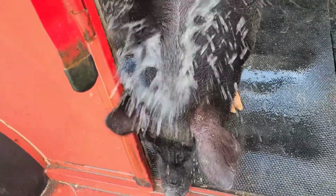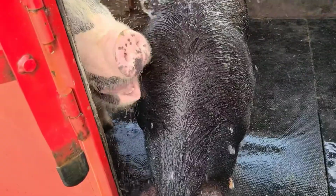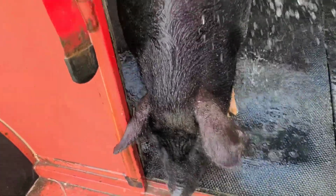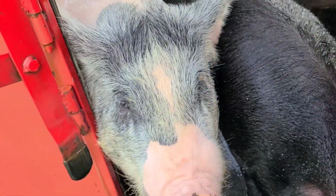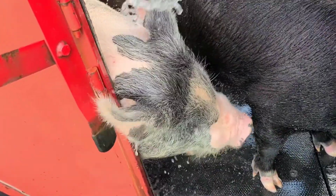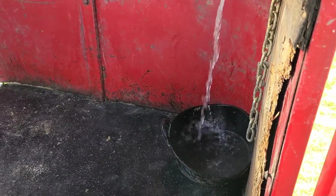And this here is Bullet. This is a pig that we bred here on the farm. He is half Hampshire and half Red Wattle, actually. And this is Ricky, our cross. Ricky, you gonna say hi? Huh? Want to say hi? So let's just give these guys some water over here.